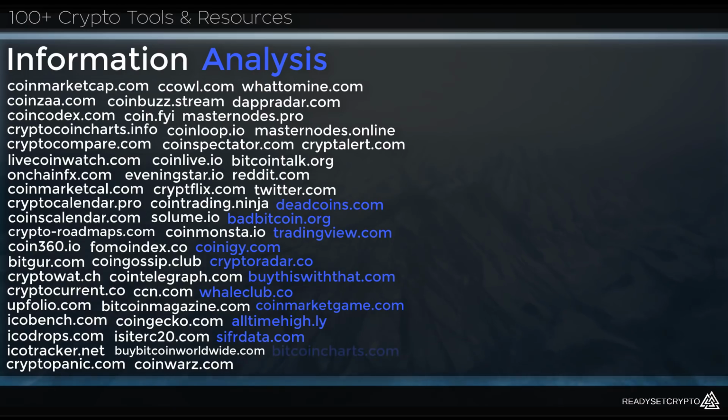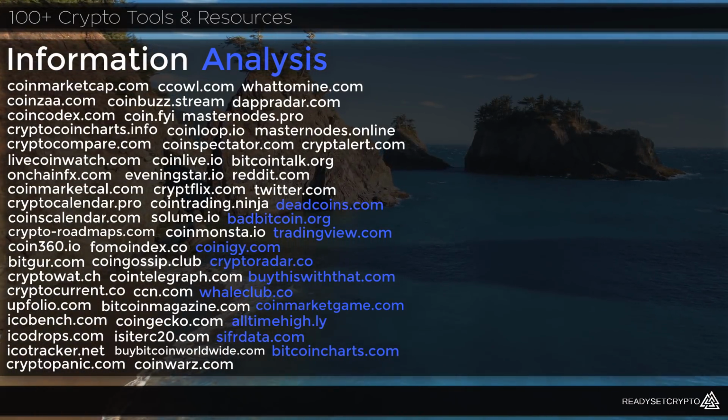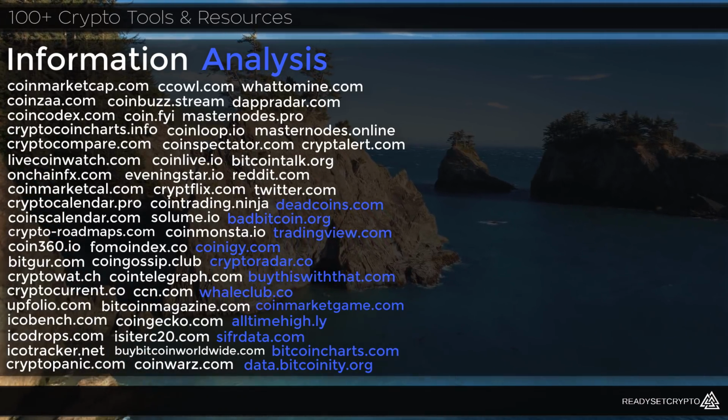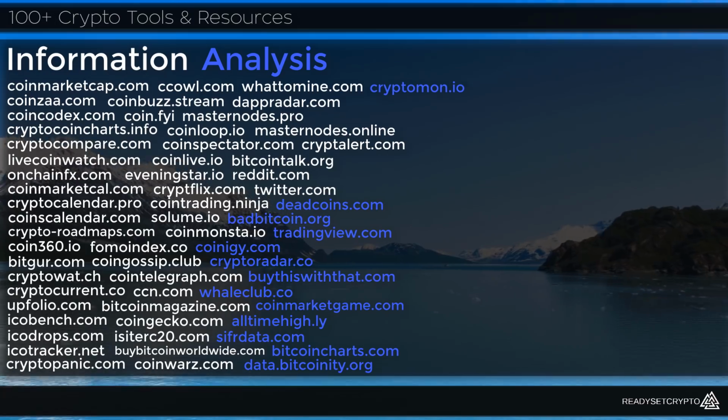The next site is bitcoincharts.com, which provides financial and technical data related to the Bitcoin network. Also be sure to check out data.bitcoinity.org. It's got Bitcoin market data and charts. Another site that I think is really cool is cryptomon.io. It's got AI-powered Bitcoin price predictions.